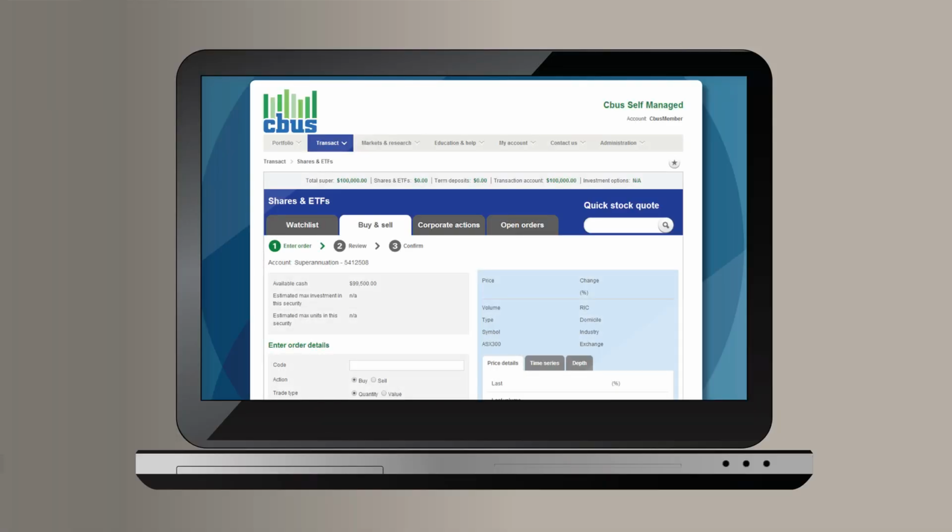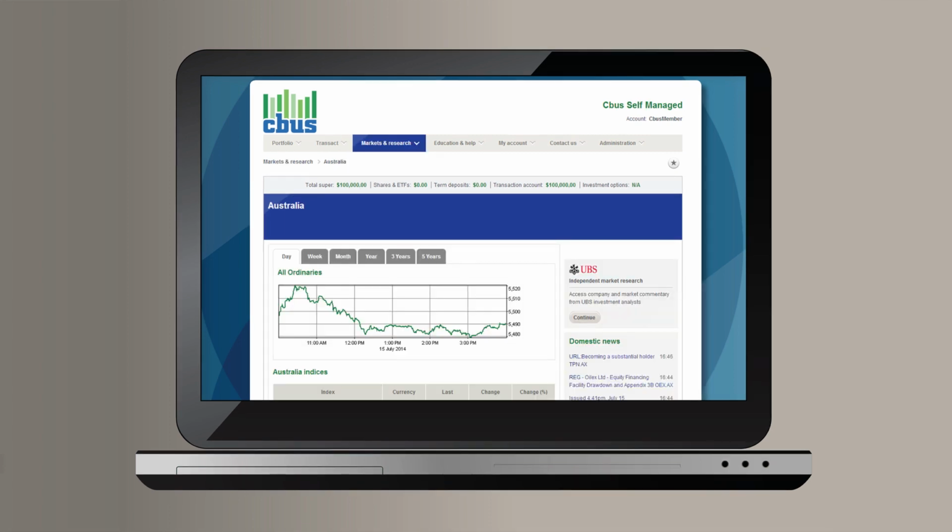As the name suggests, Cbus Self Managed is an investment option that allows eligible Cbus members to directly invest a portion of their super. Using a secure online trading platform, these members can invest directly in a range of Australian shares, exchange-traded funds and term deposits. Members can choose to build a portfolio of investments or to invest only a small amount to complement their standard Cbus investment options, or anything in between.